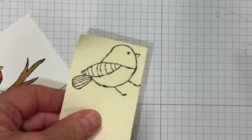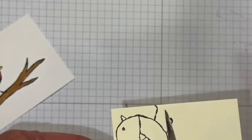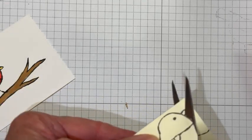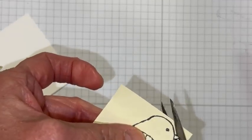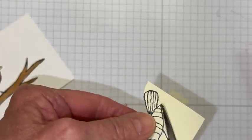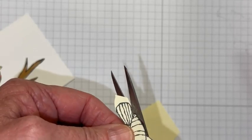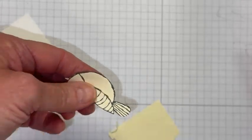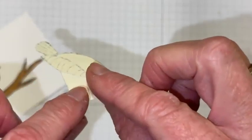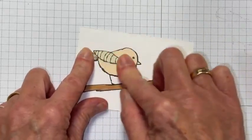That's why I stamped my bird close to the top, because I needed some of him to be sticky. So what you want to do now is just cut out your image very, very close. You don't want to leave any kind of border around whatever your image is. This is going to help you mask off your image, so that, for instance, I don't want my snow to be on my bird. I want it to be in the background. So there's my bird. Now, he is sticky a little bit over here. I'm going to put this right on top of my bird, like so.